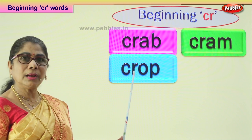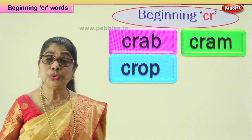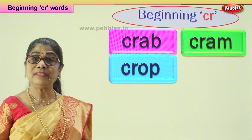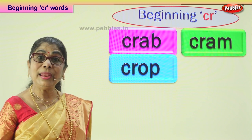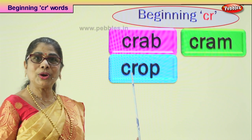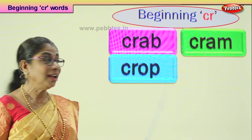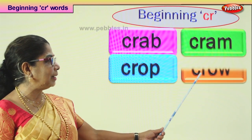Look here. Crop. What is crop? The farmer grows in the field wheat, rice, corn, all kinds of grains and vegetables. And when it's ready, he will go and look at his crop, and when it is ready, he will take it away to sell. Then he will say, look, my crop is ready. The wheat is grown well. The rice crop is ready for harvesting. Crop. Good. Let's look at our next word.